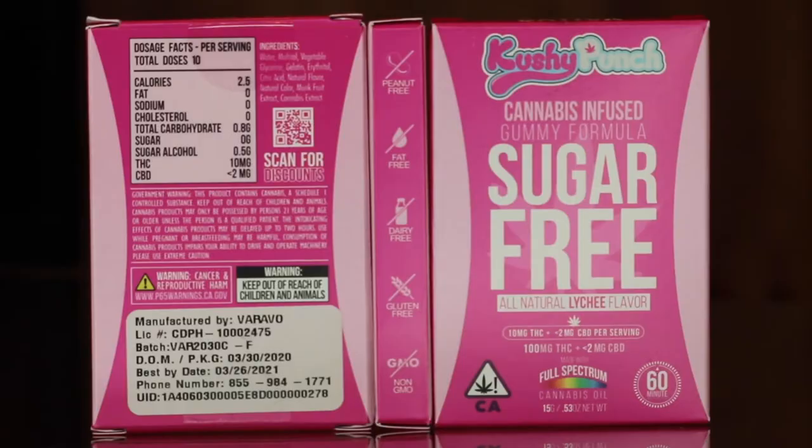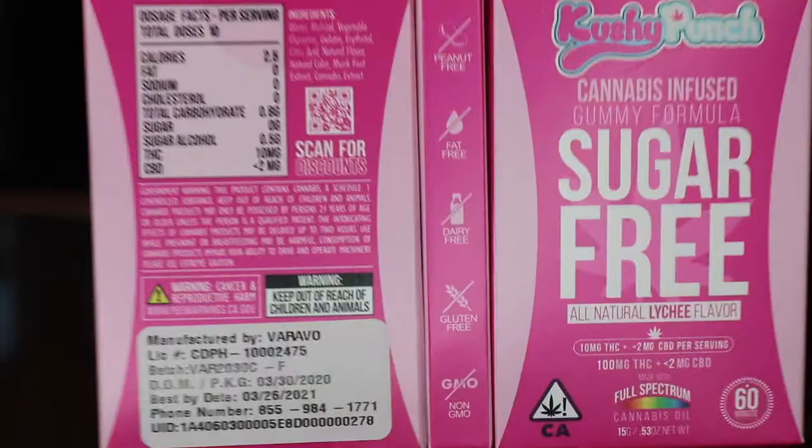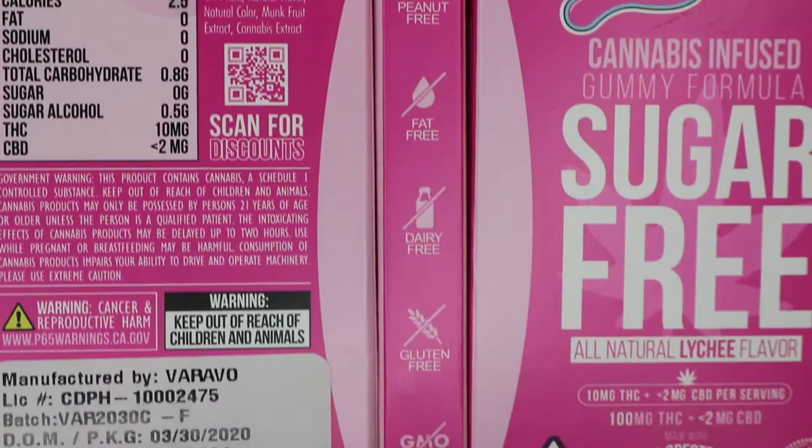When examining an edible, the first thing you want to do is identify the brand. In this case, Cushy Punch. At first glance, you'll notice whether the product adheres to certain dietary restrictions, such as a sugar-free option, allergen information, nutritional facts, manufacturing, and expiration dates are also visible on the packaging.